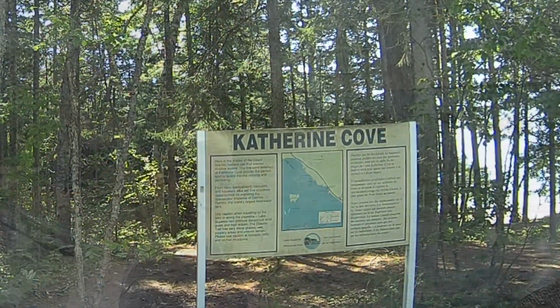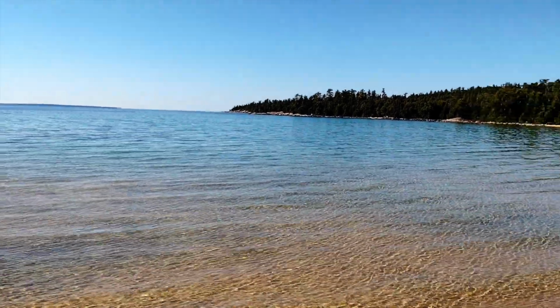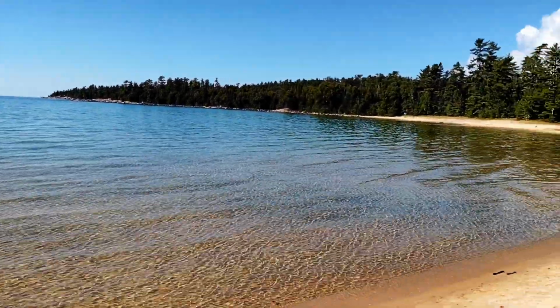Catherine Cove was a beautiful, calm, warm bay with a sandy beach and made for a perfect lunch spot.